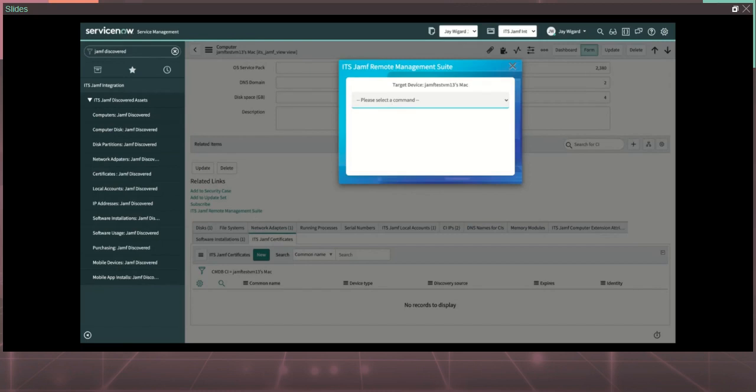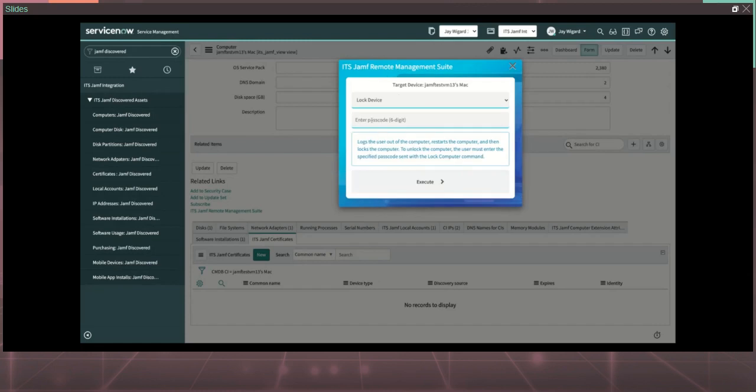We will likely be adding support for more of these in a future release, but these are the commands that ship today. So you can enable or disable Bluetooth, enable or disable remote desktop, and then the ones that are probably the most interesting, I think, are locking the device, erasing the device, or initiating the remote assist session. So locking the device will require a 6-digit passcode.